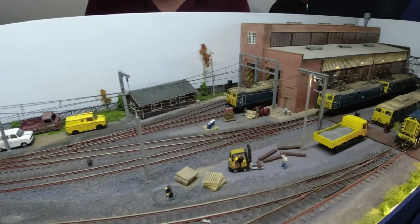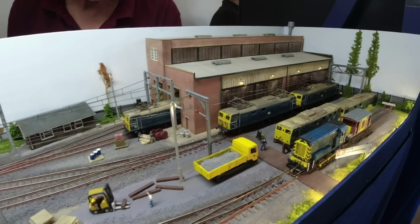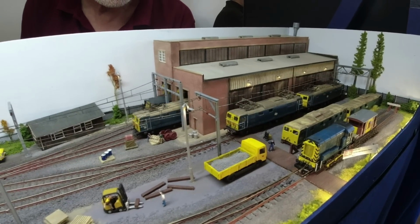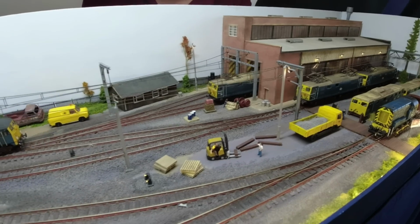Can you guess what scale this is? 3 millimeters. Well, that's cheating, you're reading it. That's a guess. It's a big sign.